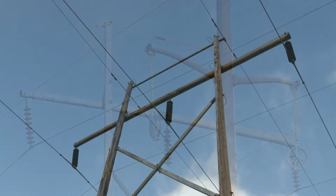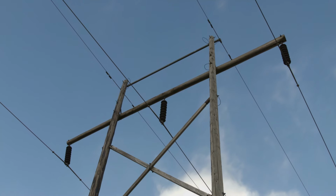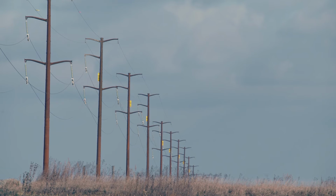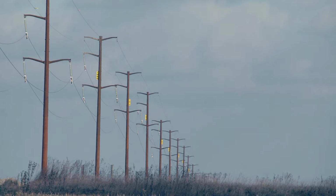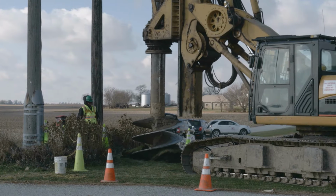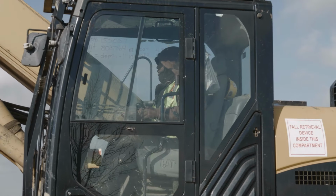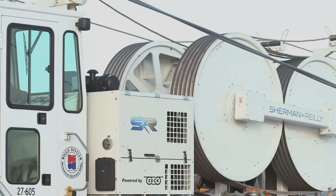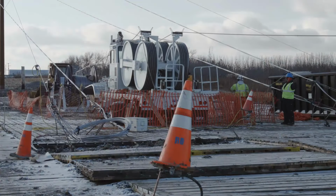For the L901 project, we are removing 195 existing wooden H-frame structures and replacing them with 190 multi-section steel poles. The new poles we're installing range from 85 to 110 feet in height. 30% of these poles will be installed on foundations, which are 4 feet in diameter by 20 feet deep. The balance of the poles will be direct embed to the depth of 15 feet. We are also replacing 104 miles of wire, which consists of 3 conductors and 2 static lines.